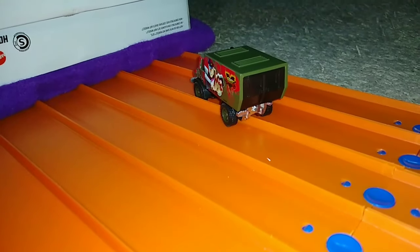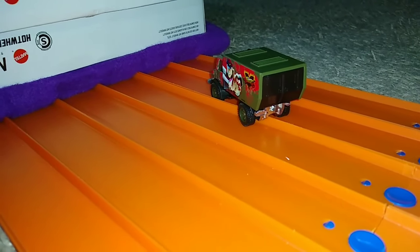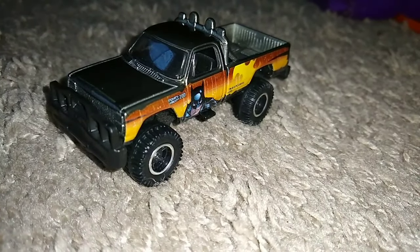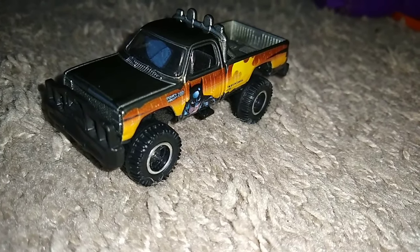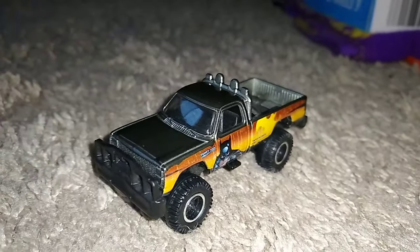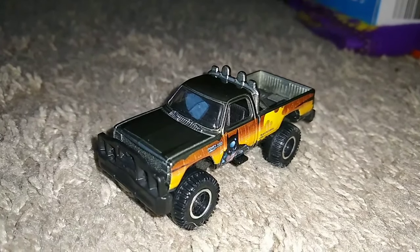That Mercedes-Benz Unimog was fast, and I already thought he was going to take the cake. But the Macho Power Wagon proved to be too much for the almighty Unimog. That'll do it for today's Real Riders Challenge Series number 3.